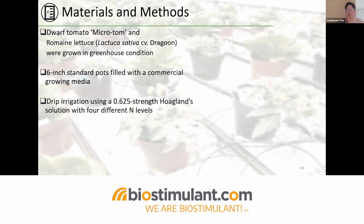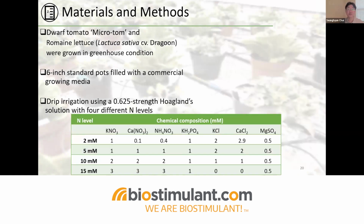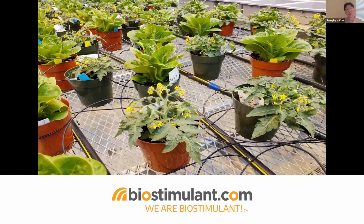To fill the knowledge gap, dwarf tomato Microtom and romaine lettuce Dragon were grown in greenhouse conditions. Plants were grown in 6-inch standard pots filled with commercial growing media and fertigated with drip irrigation using a 0.625 strength Hoagland solution with 4 different nitrogen levels, from 2 millimolar to 15 millimolar. The pH treatments were untreated control, foliar spray, and root application. They were applied every week. Lettuce and tomato plants were grown for 4 and 8 weeks after transplanting, respectively, before they were harvested.